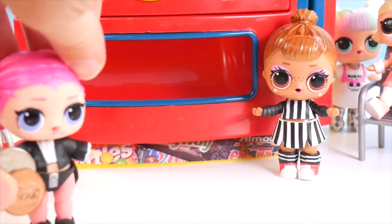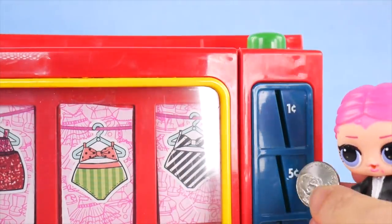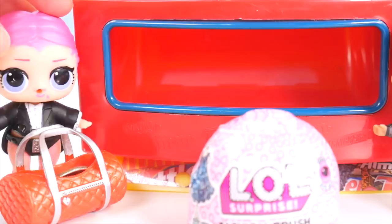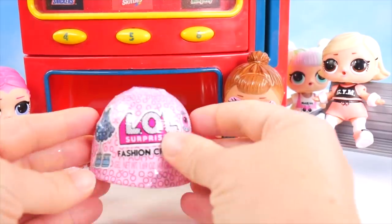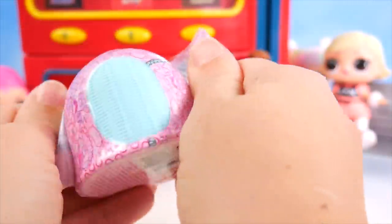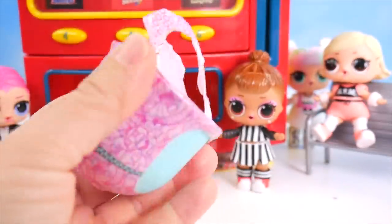This should be extra special. Okay, penny, got you, and now nickel. Oh, number 5. All right, number 5's right here. Yay, yay, yay, fashion crush for me. Ooh, that's right, Countess. You did get a fashion crush. Can't wait to see what we have for you. Maybe no more black and white for you.